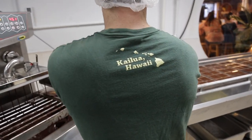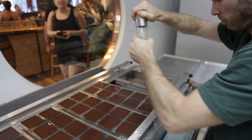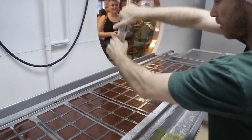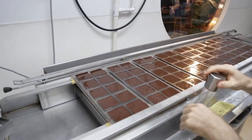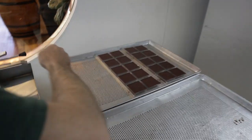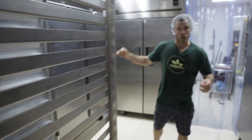We then run it down the vibrating conveyor line. And now you can see it all fills out. We will then stop it. You can see I messed mine up. We then take these and put them on the perforated trays. These perforated trays then get collected here. You want to collect maybe 8 of them before we go into our refrigerator. And this is currently our bottleneck.